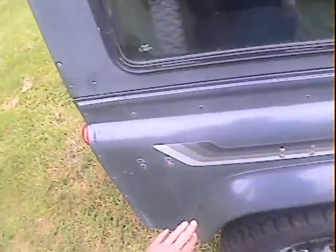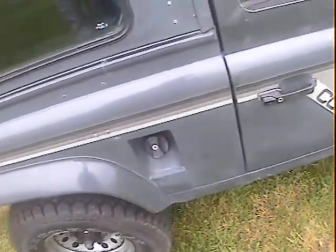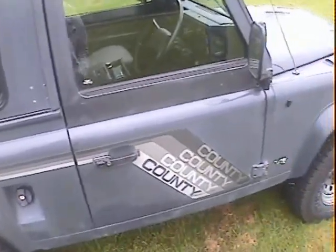A couple of bigger scratches in the offside rear wing just there, but that's about it. And a few sort of marks and touched in bits. Electrolytic reaction has been touched in around the fuel filler there. Otherwise, all looks pretty good up there.